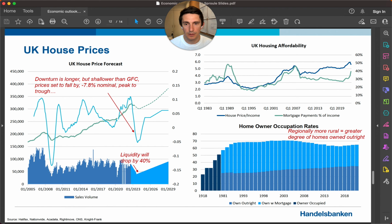Some of that we've obviously already seen. In terms of UK housing affordability, which is over here, with rising interest rates, obviously mortgage payments as a percentage of income have risen. So that's this green line here. Obviously that becomes more of your income, and house price to income ratios topped out at 50%. That's the highest level it's been since this graph started. So that's now dropping.